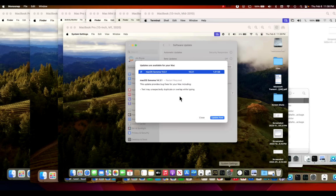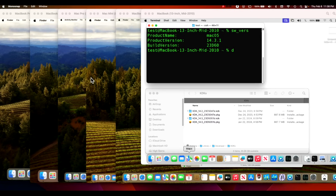Plus, we're going to go over a live demo on updating to 14.3.1 for OpenCore Legacy Patcher. We have 6 different demo machines that we're going to go over. We've got a lot to cover. Let's jump in and get started.